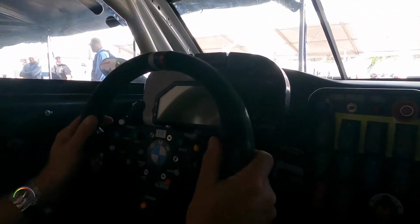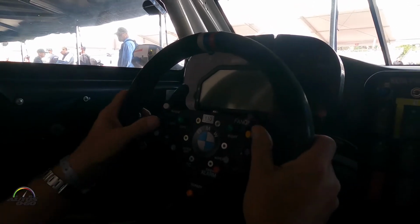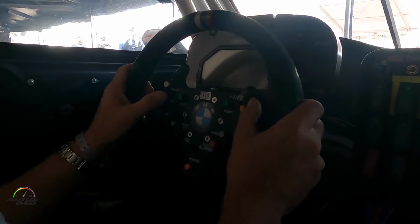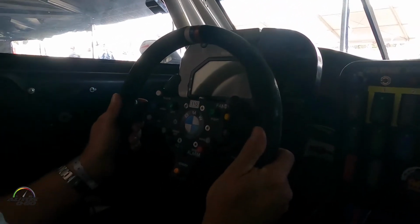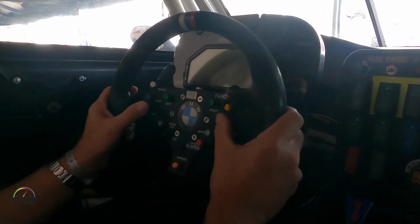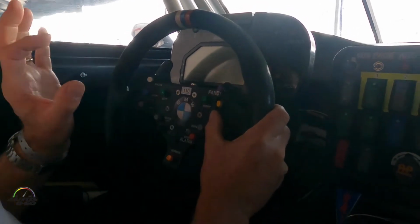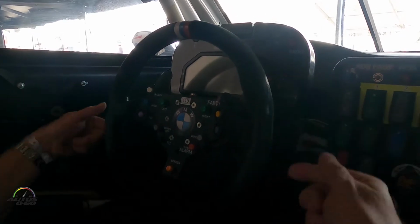A ton of different controls here. You have a radio button so you can talk back to the pits, a high beam so you can flash people because you're coming up faster. You have turn signals, in fact, a left and a right turn signal. Something called ASC, which you might be familiar with from your street car, except it works a little differently on a race car. ASC on a race car is simply a traction control, so it won't stop you from spinning, but it'll stop wheel spin.